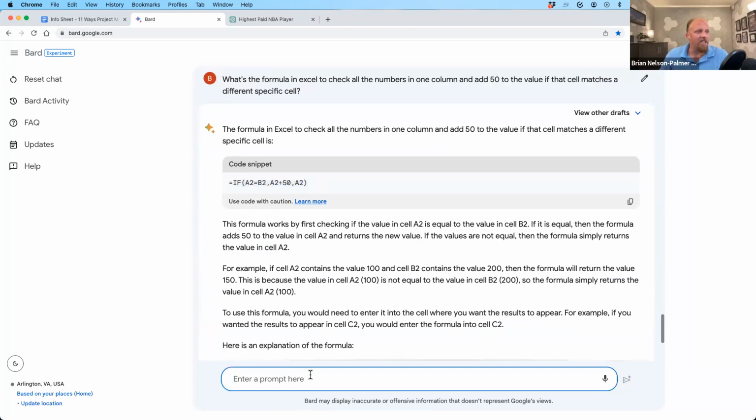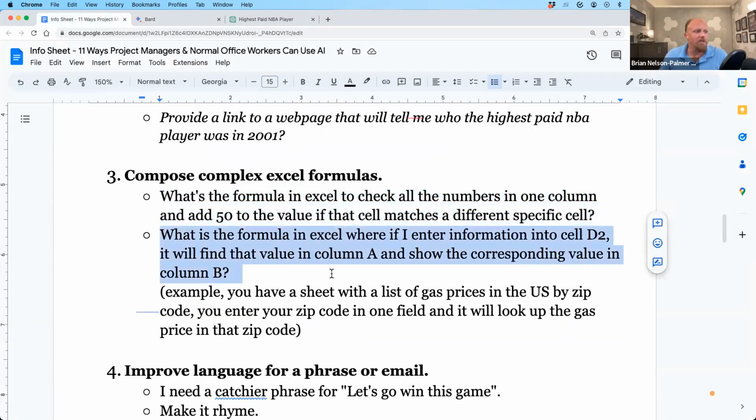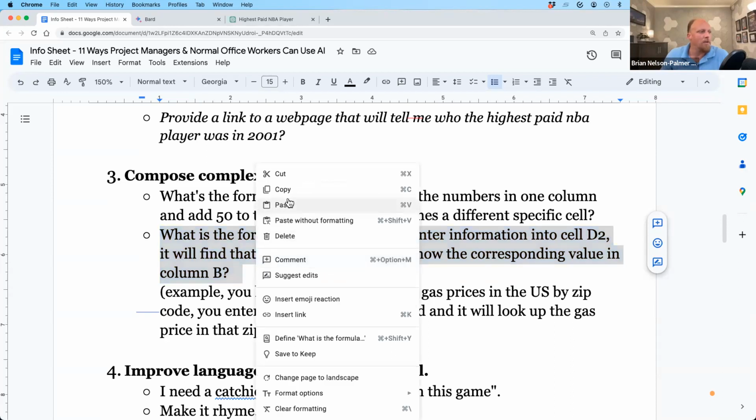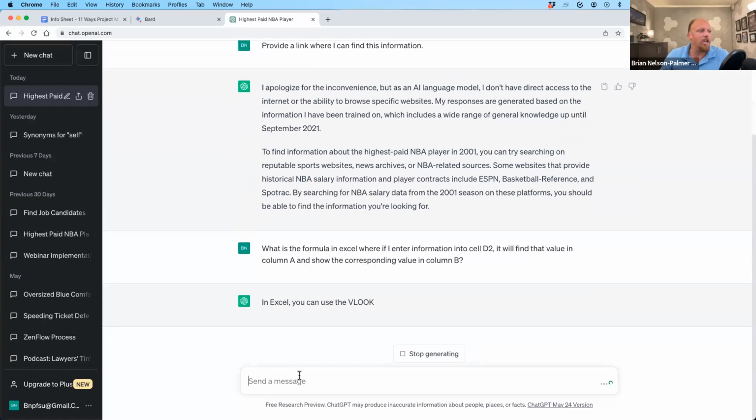The other place I found this really handy, you can make it even more complex. For those of you who are hip to the game with Excel, there's something called a VLOOKUP where you can have it find one cell and then look up in a whole column of data and find the cell and find something next to it. So what's the formula in Excel where if I enter the information into cell D2, it will find the value in column A and show me the value in column B? So you can ask this, let's just try ChatGPT. We'll drop that in the chat.